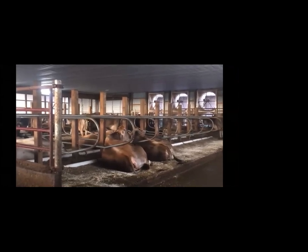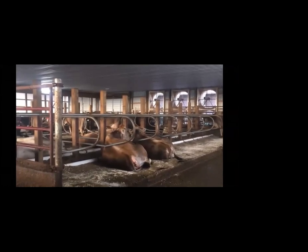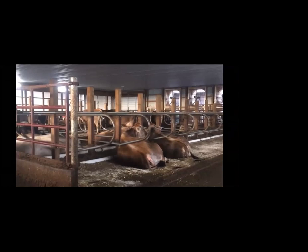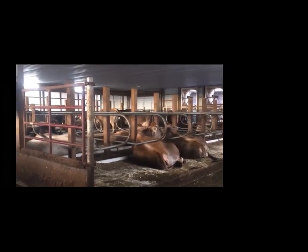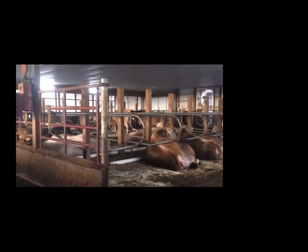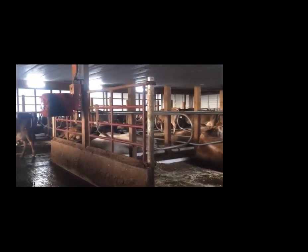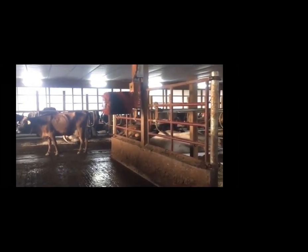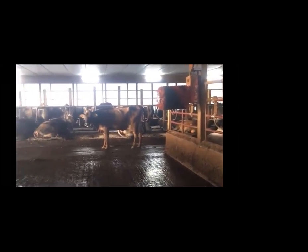We took some wind tests whenever it was 98 degrees this summer. We did some tests in here just to see if it was working. At the doors where the air is coming in, it was a 6 mile an hour wind. At the stalls where the cows are laying, we had a 3 mile an hour wind, and down in front of the fans we had a 5 mile an hour wind. And our temperature inside the barn was 10 degrees cooler than outside, so it's doing what we want it to do.